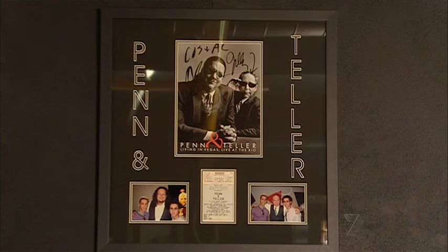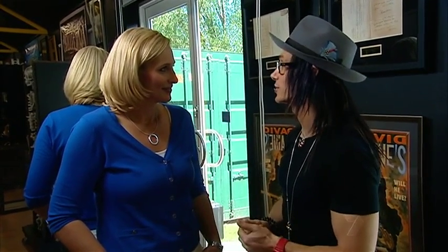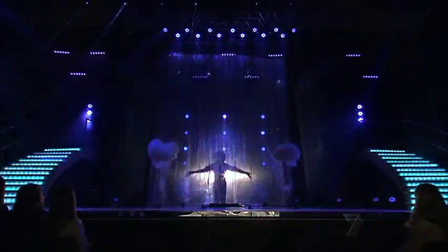Very, very cool. Now, Houdini shares a wall with some people that inspired you from a young age as well. Yeah, saw their shows maybe 12, 13 years old, and then, you know, inspired me to be a magician. I also see you've got the picture of Michael Jackson up there, because dance is a massive part, and he's a huge influence on your dance. Well, Michael Jackson's the greatest entertainer that ever lived.